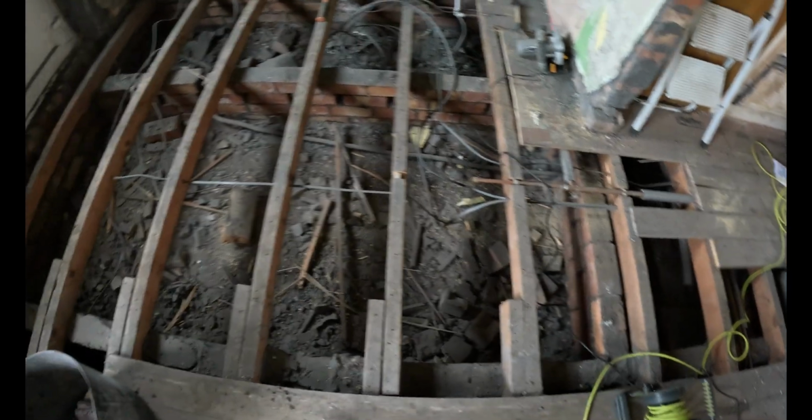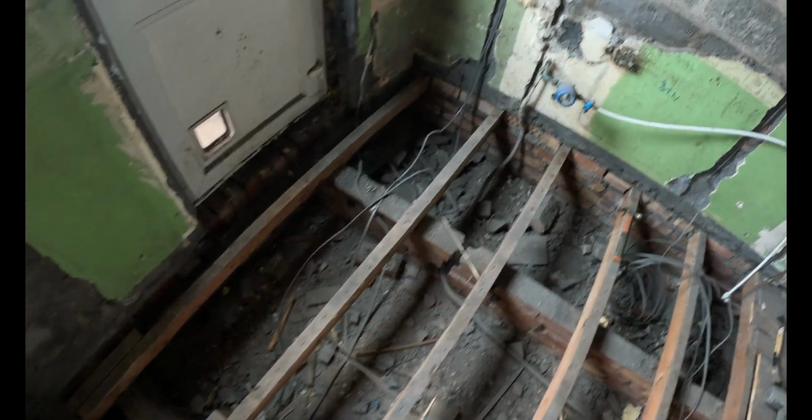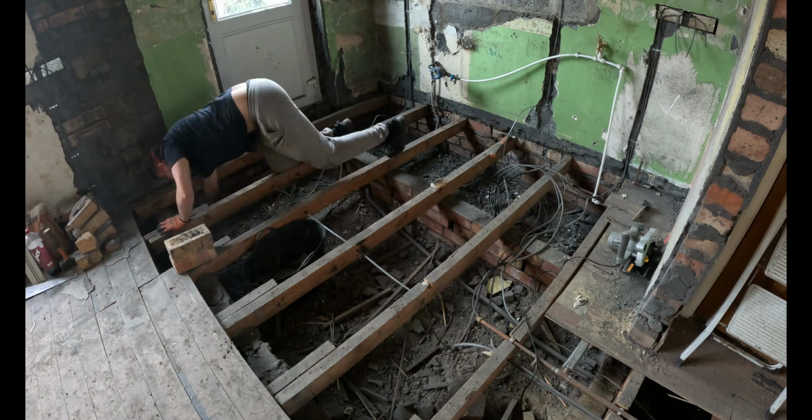Next job is to clear up all the junk that's been chucked under these floorboards for the past 90 years. It doesn't look like it's ever been cleared out, so let's be the first people to do it.